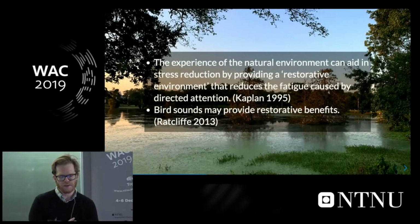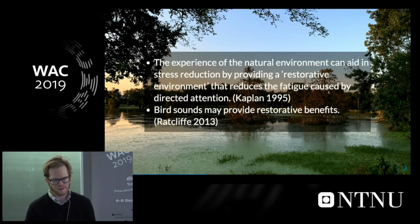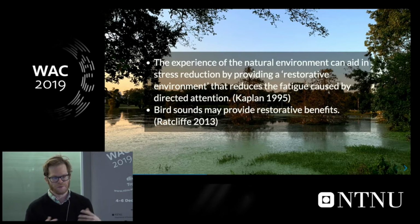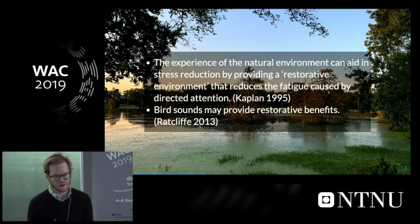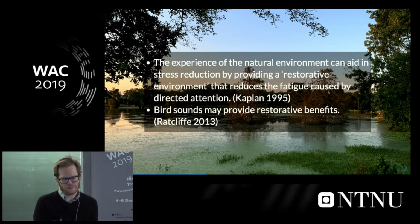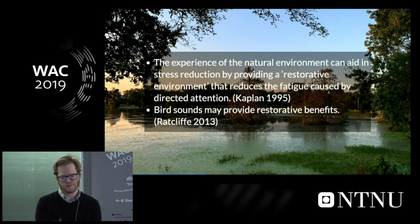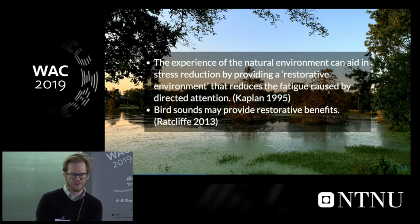Further, psychologist Stephen Kaplan found that stress reduction can be aided by the experience of the natural environment by providing a restorative environment that reduces fatigue caused by directed attention. Kaplan did not mention sound directly, but a recent study by Eleanor Radcliffe has extended his research to show that certain bird sounds may provide restorative benefits.